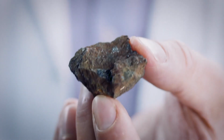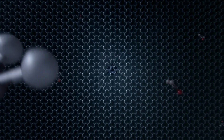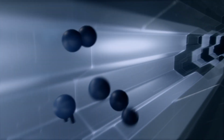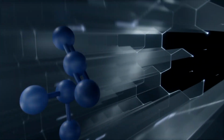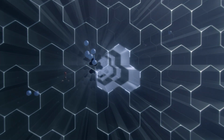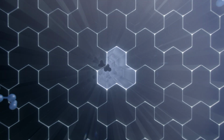And after much research, we found a solution made from this mineral Cryptomelane, which has unique properties. Its catalytic network of nanoscopic holes are perfectly sized to trap and destroy formaldehyde molecules, breaking them down into tiny amounts of water and CO2. Then the catalyst regenerates with oxygen from the air to keep destroying them continuously.